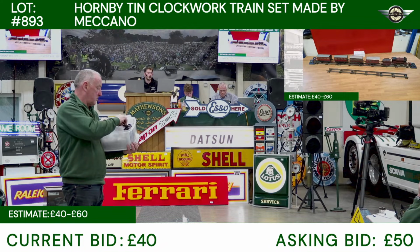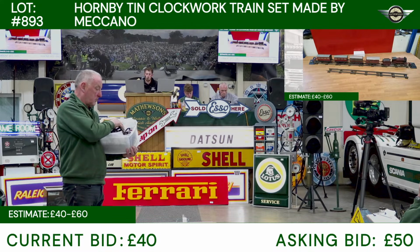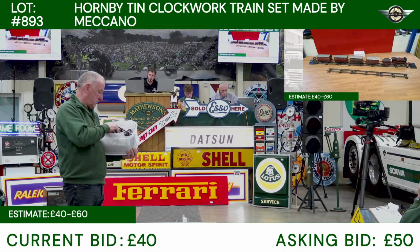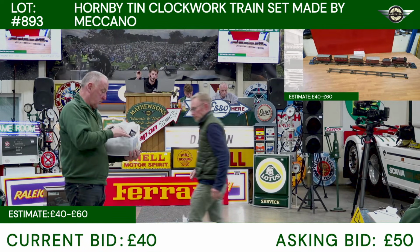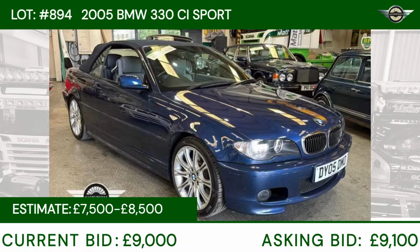At £40 bid then, are we all done? Bids here with me at £40. At £40 bid, then selling for the first, 40 for the second, third and final time it's being sold. £40. Oh, 894. Moving on to the 2005 BMW 330ci Sport.